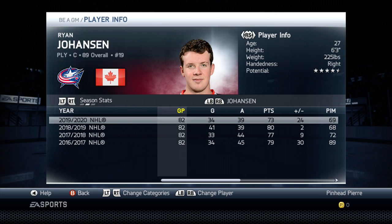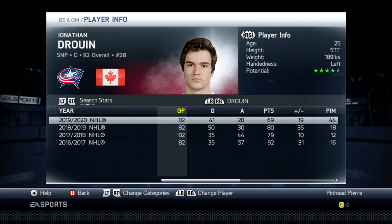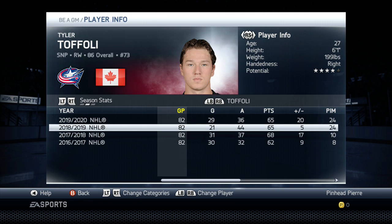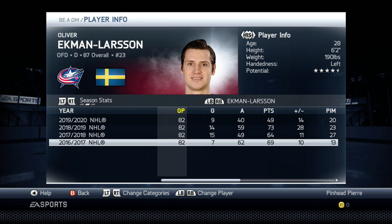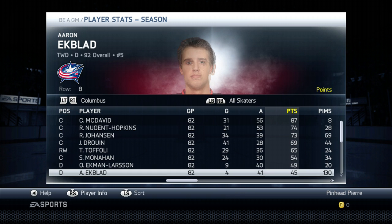Johansson, 73 points. That's fine. That's where he hovers around. He's been on the second line. Drouin, only 69 points, but 41 goals. That's the big part right there, right? That's what I'm looking for in him. Toffoli, 65. His average, right? Scored more goals than last year. Monahan, again, his average. Ekman-Larsson dropped off a bit, but the forwards were getting more points this year than the defense. Makes sense.